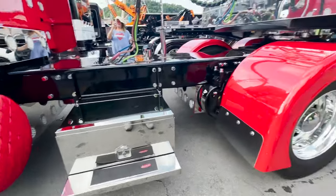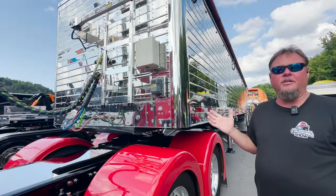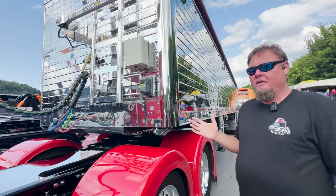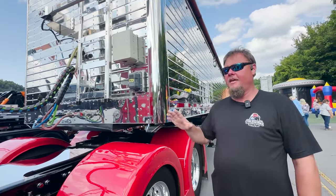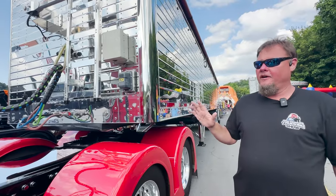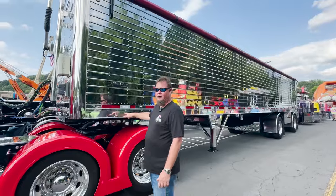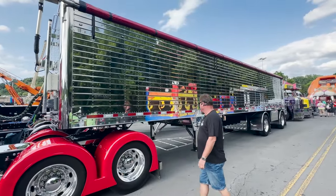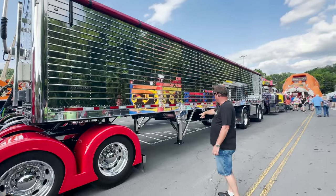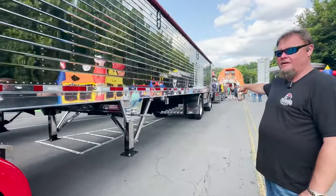Right. And so the trailer is a Wilson trailer, and I didn't really know what I wanted to do with it. So I've got some guys back home in Atlanta, Georgia, named Bison Polishing. They are the best polishers. They're great. They come to my house. They came and polished out the rails for me. I ordered the trailer with stainless. I had SH Tube wrap all this, the light bars in the back.